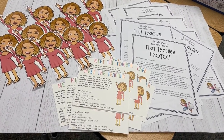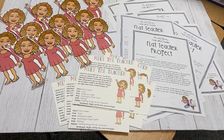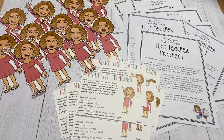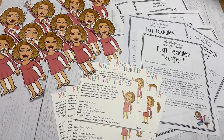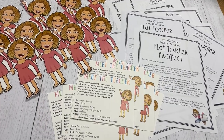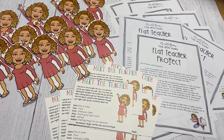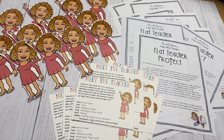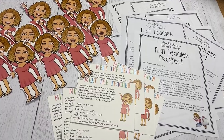Basically, you send a note to the parents and the students and you tell them that you want to go on an adventure like Flat Stanley, and then they can email you a picture of your Bitmoji and them doing an activity and a little note, and then you can write them back. It's just a way to have some back and forth, and I'm just curious to see who will participate and who won't. I'm excited to hear from some of them, and I know not everybody can do it, but hopefully the majority of them will.